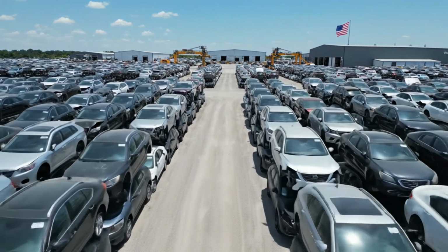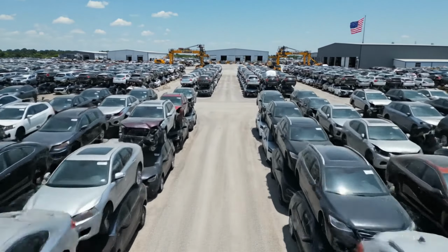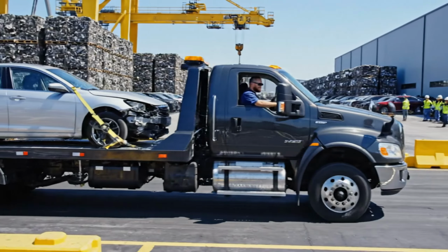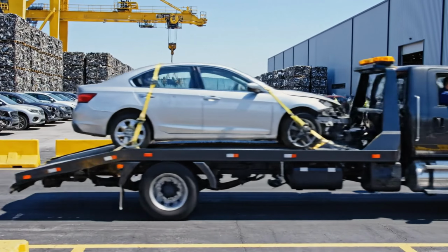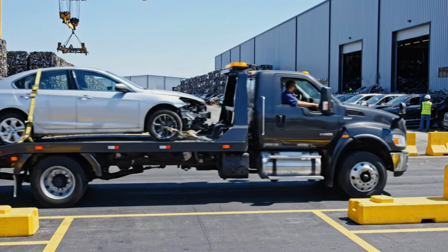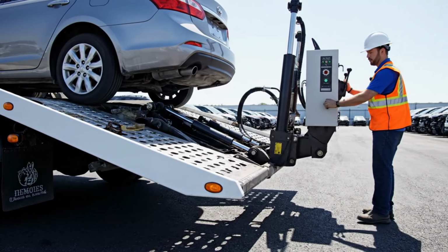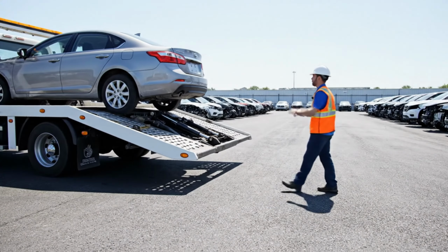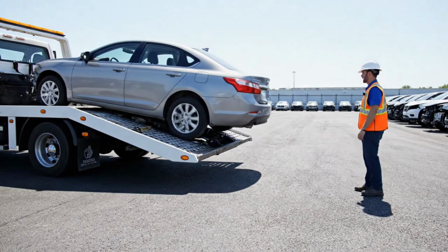Welcome to the epicenter of steel recycling, where end-of-life vehicles begin their transformation. Each journey of transformation begins with arrival. Here, a fresh delivery enters the system. With precision and efficiency, each vehicle is carefully offloaded.